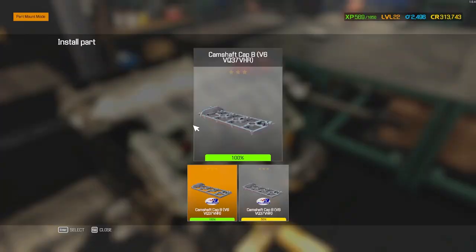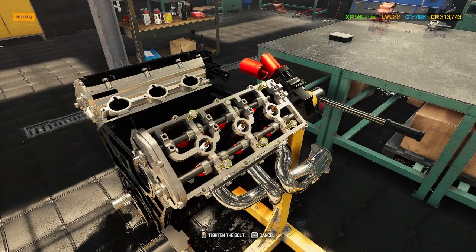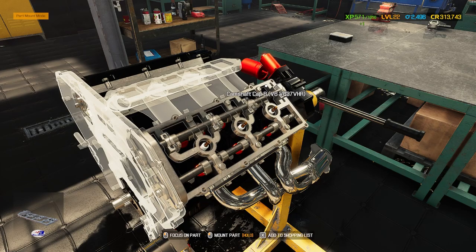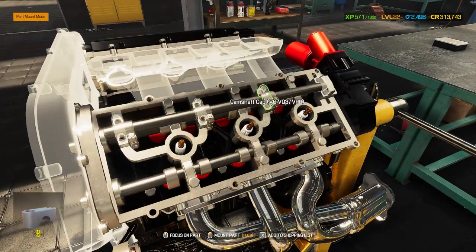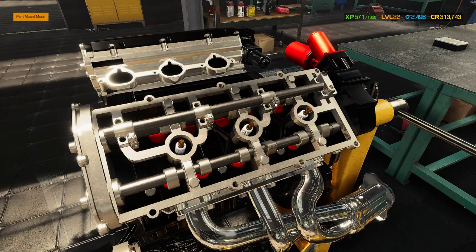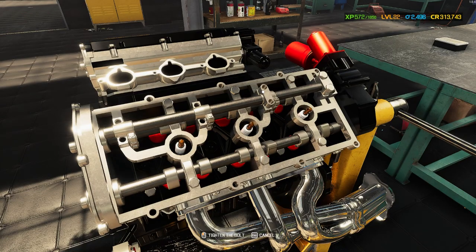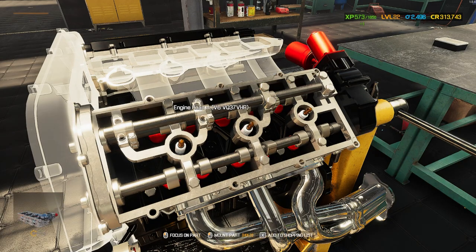Got it rocking and rolling. Put in this giant camshaft cap, and then add some more camshaft caps. Oh my god, rocker arm. Two rocker arms in this jam. Gonna need 8 of these camshaft caps because they do not repair. Found that out the hard way, you know?